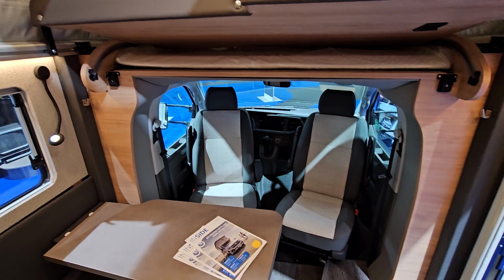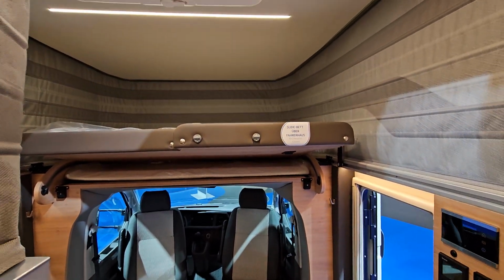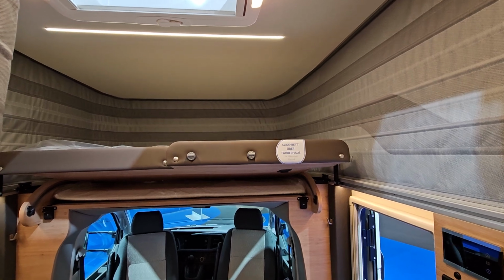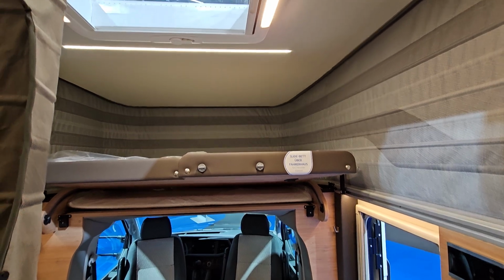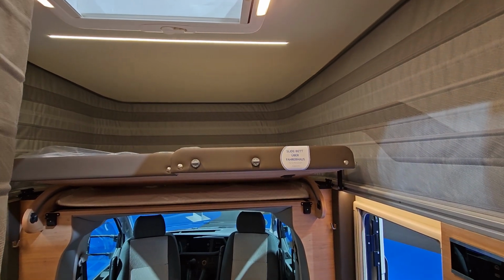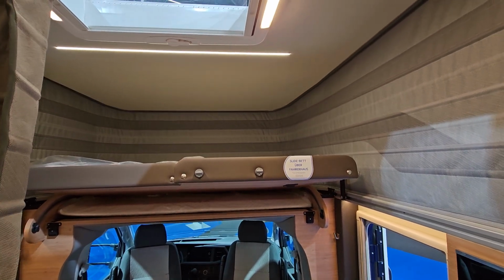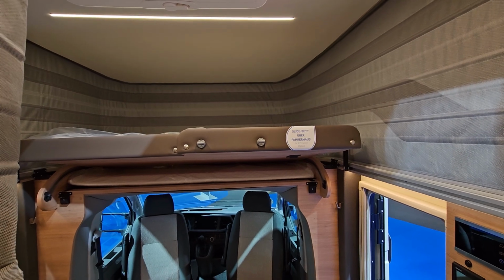So what you can see, the advantages are quite clear. You might say it's a bit cramped, but bear in mind, 6 by 2, approximately 12 square meters, including the engine, and you've got everything inside. So from that point of view, that isn't too bad, in my opinion.